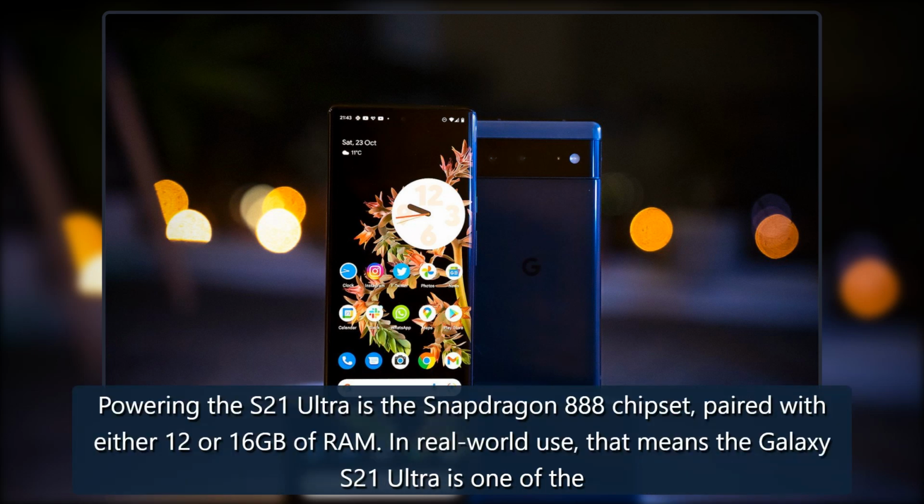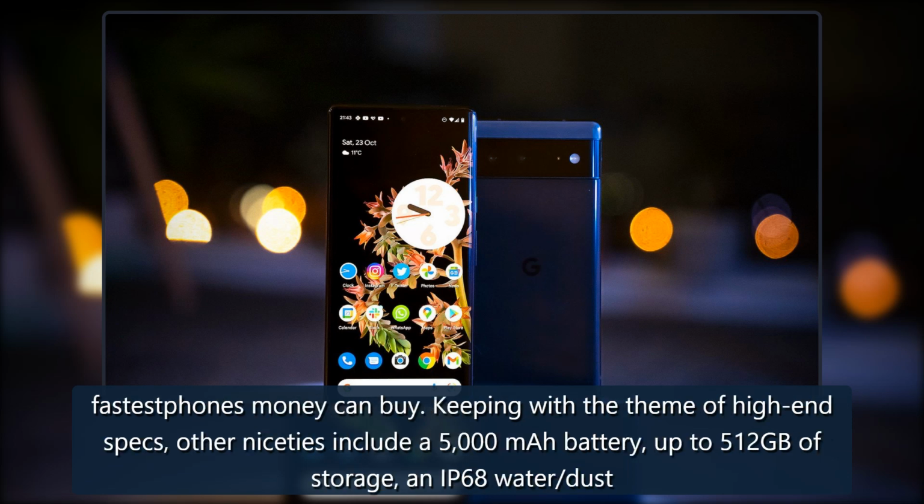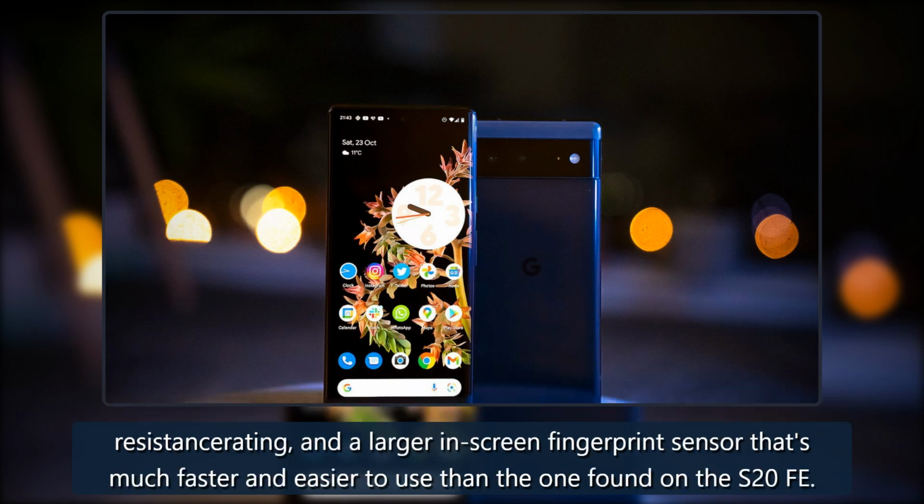Powering the S21 Ultra is the Snapdragon 888 chipset paired with either 12 or 16 GB of RAM. In real-world use, that means the Galaxy S21 Ultra is one of the fastest phones money can buy. Keeping with the theme of high-end specs, other niceties include a 5000 mAh battery, up to 512 GB of storage, an IP68 water and dust resistance rating, and a larger in-screen fingerprint sensor that's much faster and easier to use than the one found on the S20 FE.